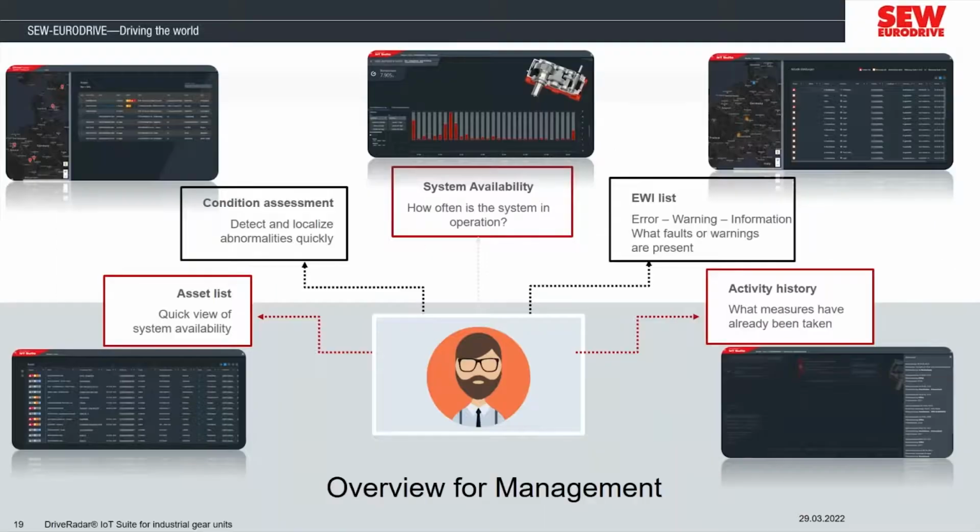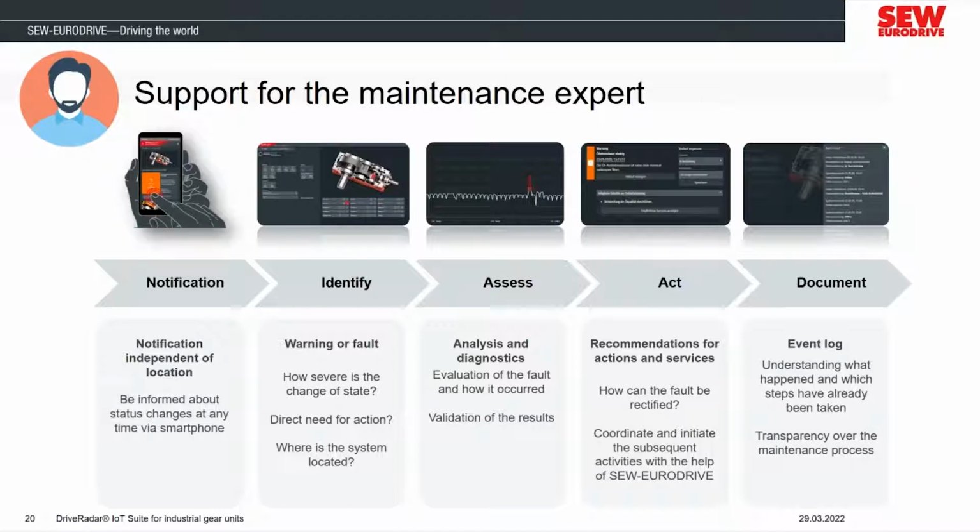With that, we have different types of users. We have, for instance, a management type, where they can see a full spectrum of the system, such as activity history, system availability, assets list, and other functions, as well as on-site users who get the notification through, for instance, an iPhone or an iPad. They can easily identify the issue by using the asset selection, and they can evaluate the issue. Then they can see the recommended actions, and we made all documentation available for an easy maintenance process. So this is the type of users.